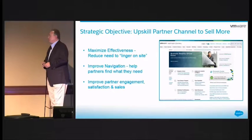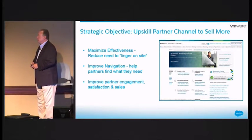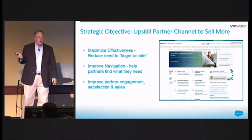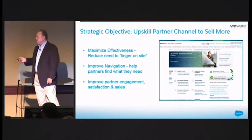We have essentially built all of our portal, including most of our HTML pages, Visualforce pages, et cetera, inside Salesforce. Okay, so this is where our partners go. If you look at our environment, we have home pages. Almost all the home pages look like this, but depending on your partner type and level, you might see different content on this page. Okay.